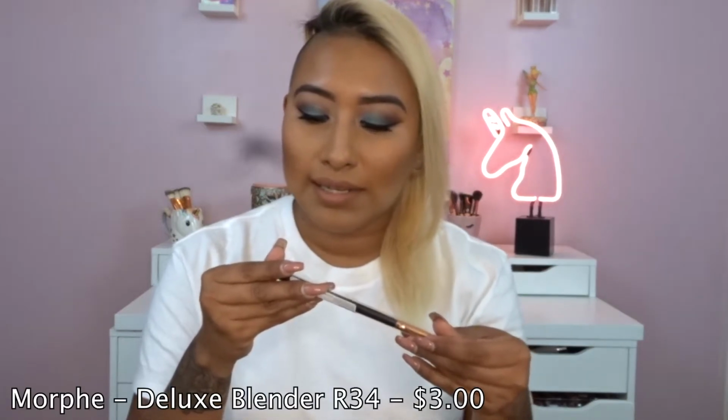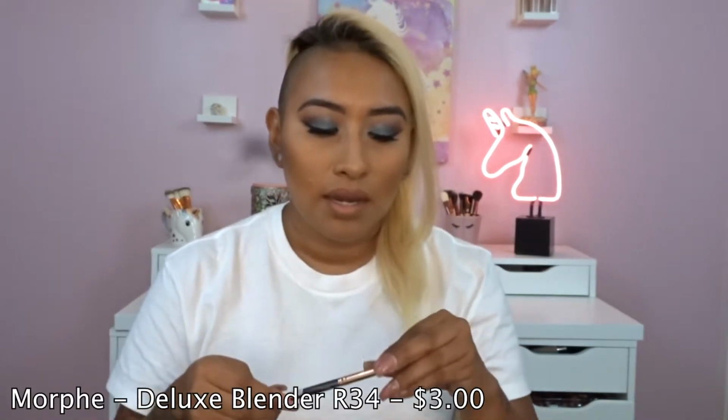So yeah. And then I got one more brush from Morphe. It is the R34. It is a fluffy blending brush, or crease brush, however you want to call it. It looks like this. I like to have a lot of blending brushes because those are the ones that I tend to run out of faster. I don't know why, but I do. So yeah, super soft, super cute, and I think this was like $3, something ridiculous like that. So I was like, bro, come on, I need to have that.